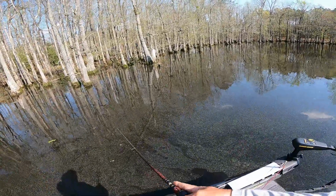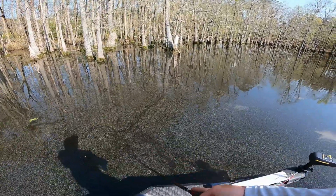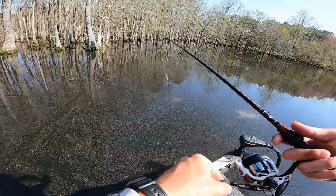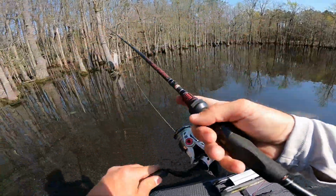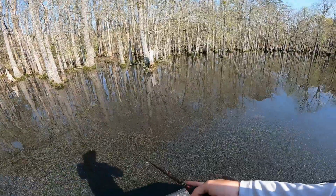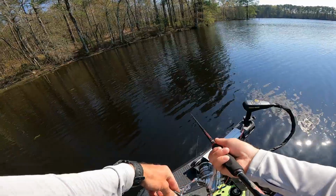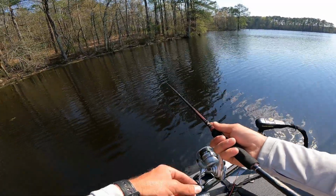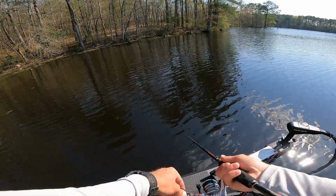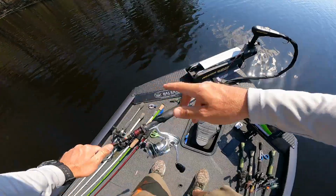Fished all day for that sucker. Wondering where he was, and finally got a darn crack at him. And didn't get him. Get that dude to bite. He said, no. All right, let's see, he's into them trees.